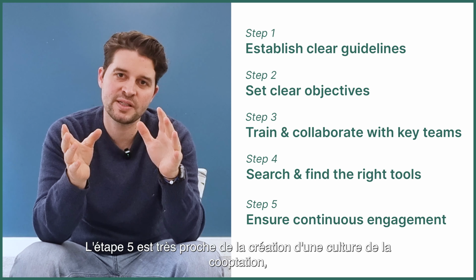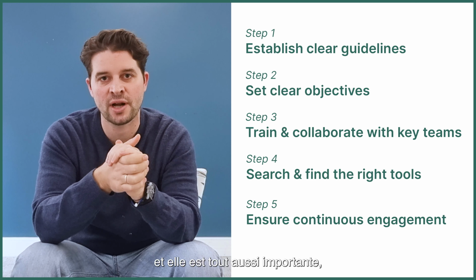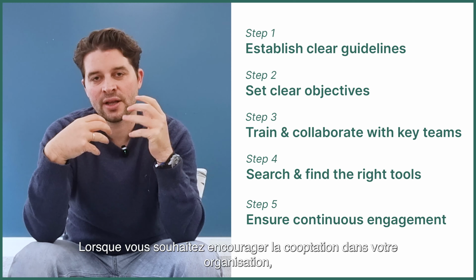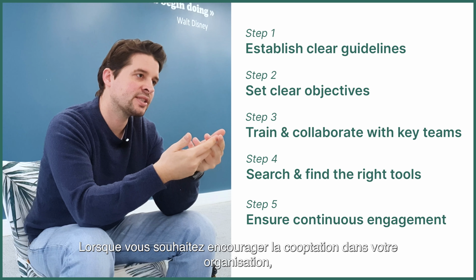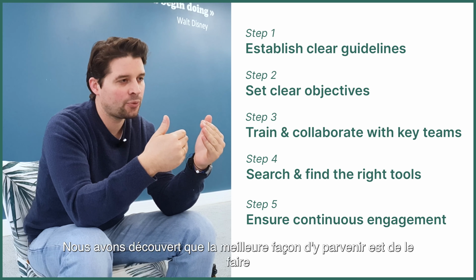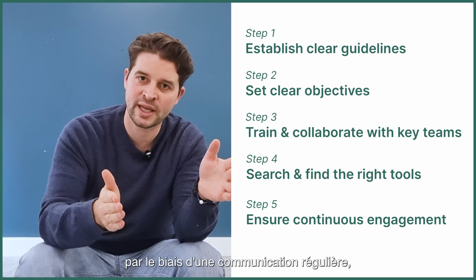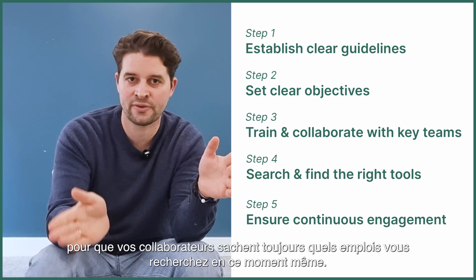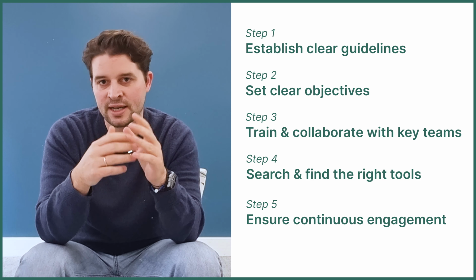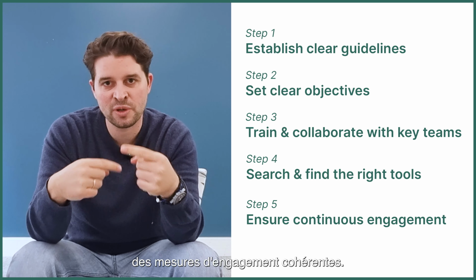And step 5, this is very close to creating a referral culture and is just as important as creating a referral culture. It's about continuous engagement. So when you want to drive referrals in your organization, you need to make sure that people are always remembered in an automatic way. And we found out that the best way to actually achieve this is on one side through regular communication, that people always know which jobs you are right now looking for, through job newsletters, campaigns that are being sent out to employees, and many more ideas, but also to have those consistent engagement metrics.